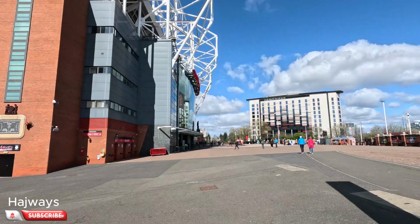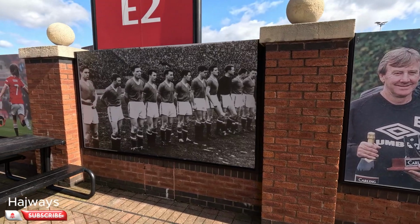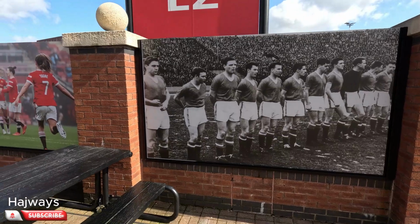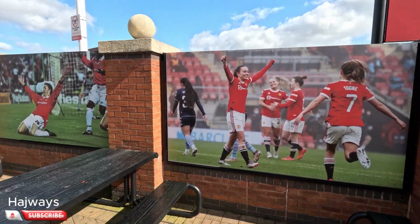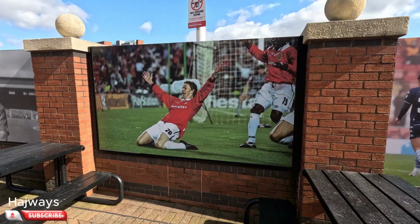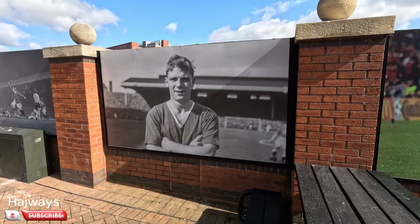So right in front of the stadium, you will be greeted by some very important statues, and also pictures of some of the legends that have been playing for this team, or still playing, some of them, but most of them now have left. Some of them are very old footballers, but anyways, people who have made history here at Manchester United.